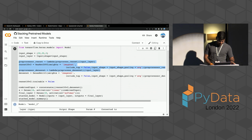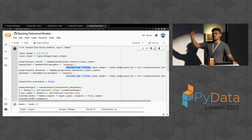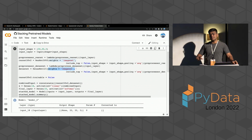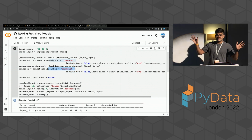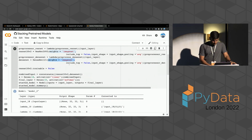So this is where I'm building the ResNet. I just include one key factor, which is include top equal to false, which drops the final layer of the pre-trained ResNet. I do the same for DenseNet. I use the same set of weights, by the way, so that these models are not trained on different data sets, not learned to detect different kinds of features. And again, include top equals false.